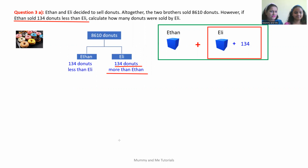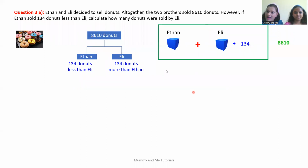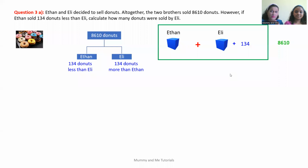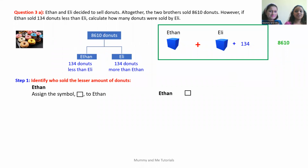Okay. So in unequal sharing, what is our first step? Oh, and by the way, both of these amounts, so Ethan's share plus the amount of donuts that Eli sold, must add up to the 8,610 donuts, which is the total. Okay. So in unequal sharing, what is our first step? Our first step is to identify who sold the lesser amount of donuts.